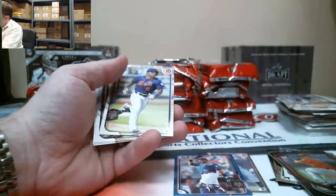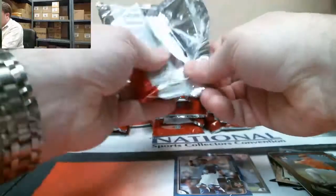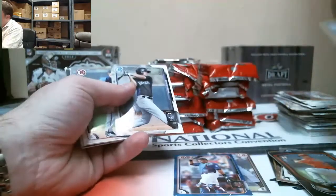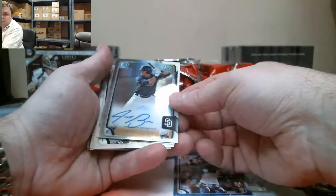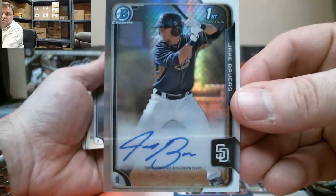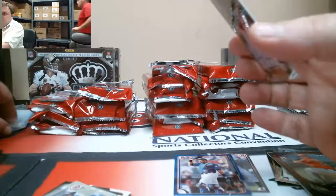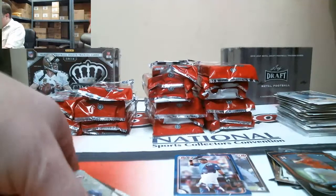Papers, chromes, and papers. Papers. Chromes. Well, there's our first auto for the San Diego Padres. Jake Bauers for the Padres, and it is a refractor on top of it all. 231 out of 499. Wasn't that Hiller that had the Padres that left?